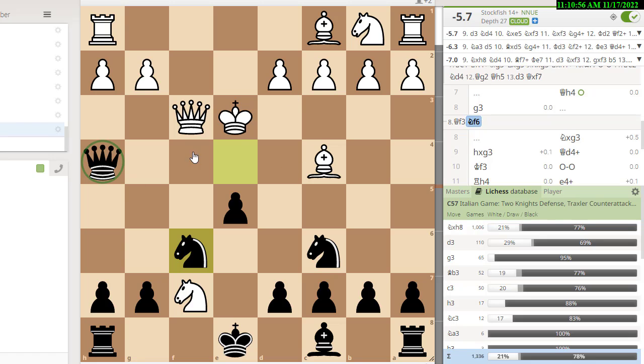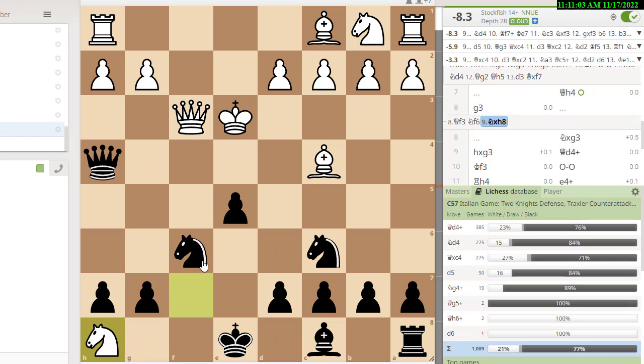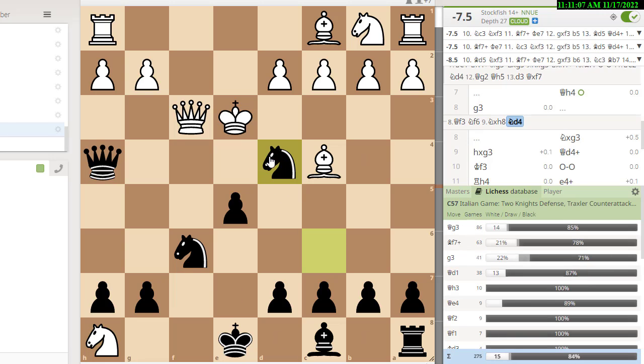Black's threatening to take the bishop. You might ask, why doesn't he take the rook? Well, if he takes the rook, black can play moves like this, hitting the queen. He tries to save the queen.